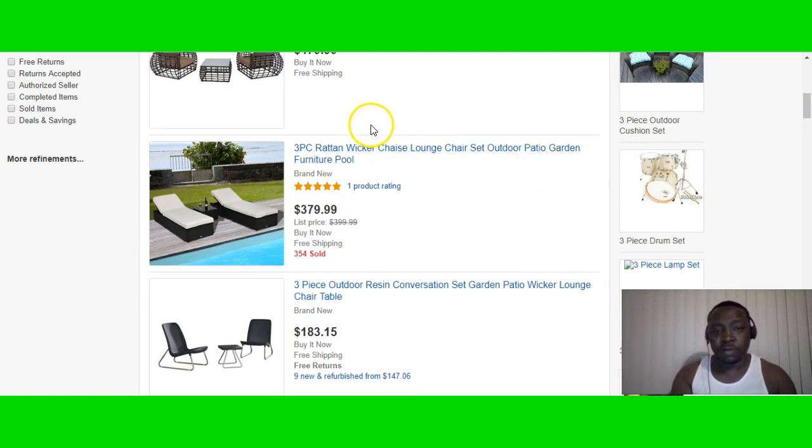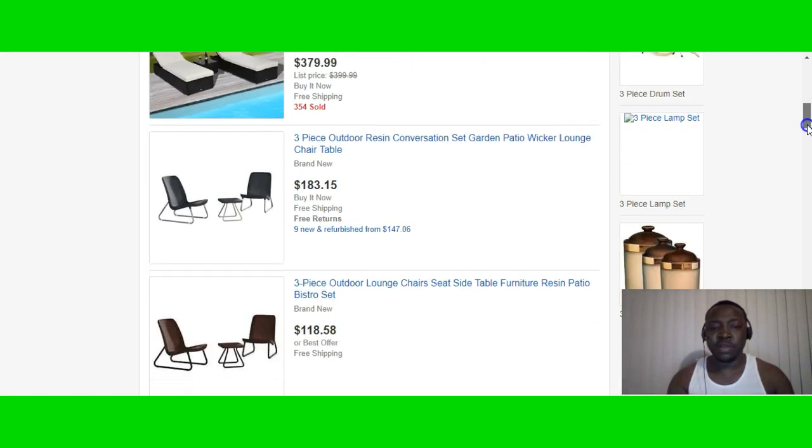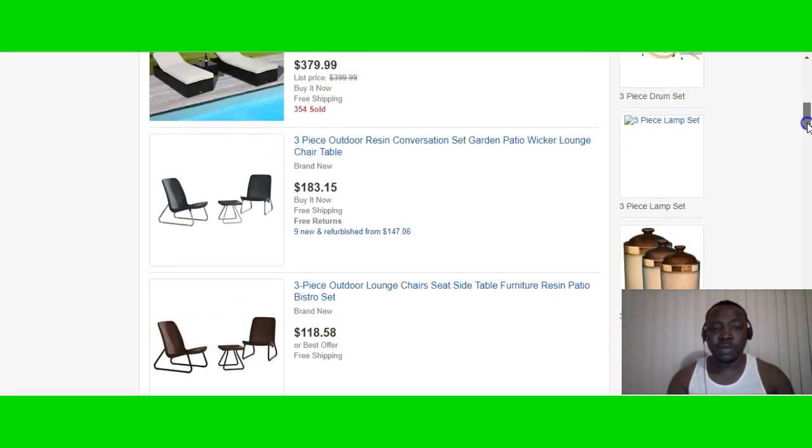Look what they did though. Wicker, 3-piece wicker, chaise lounge chair set, patio. Wouldn't use outdoor, patio, garden, furniture, poolside. You know, these are all keywords. This is how they're selling them like that. This is why they're making a killing.